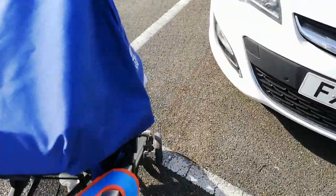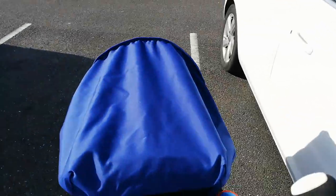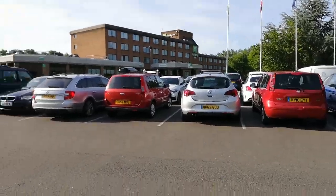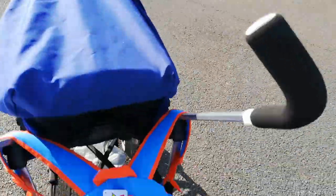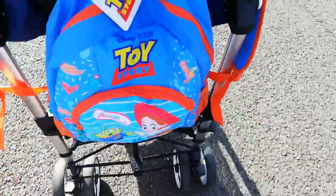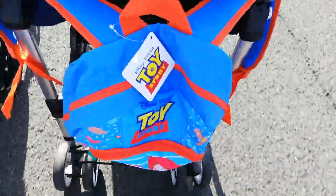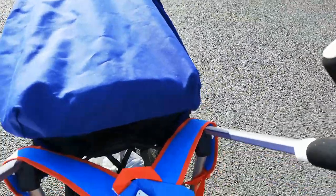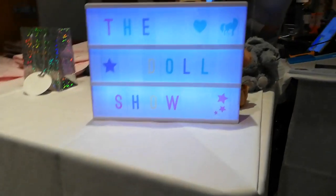And I've got the Oyster Switch. It must be my most favorite pushchair because it's the one I've never changed for ages. So here we go. And his new Toy Story rucksack. Woohoo! The doll show.